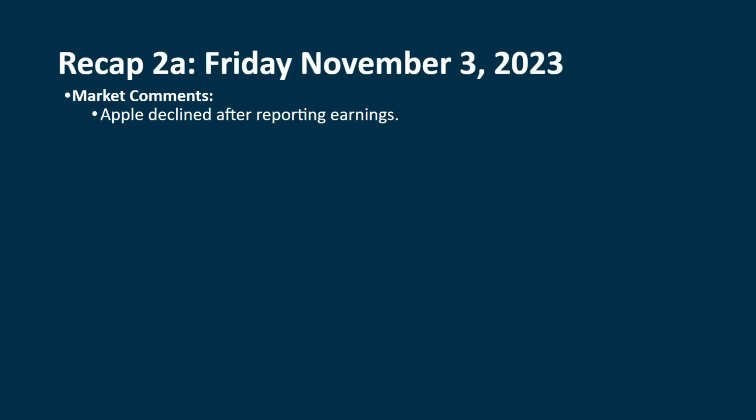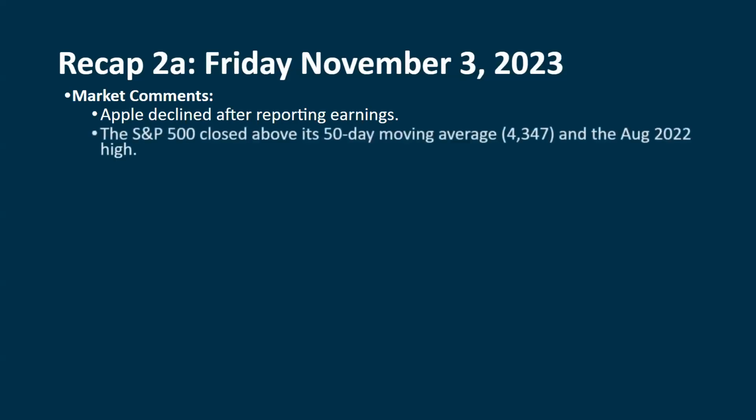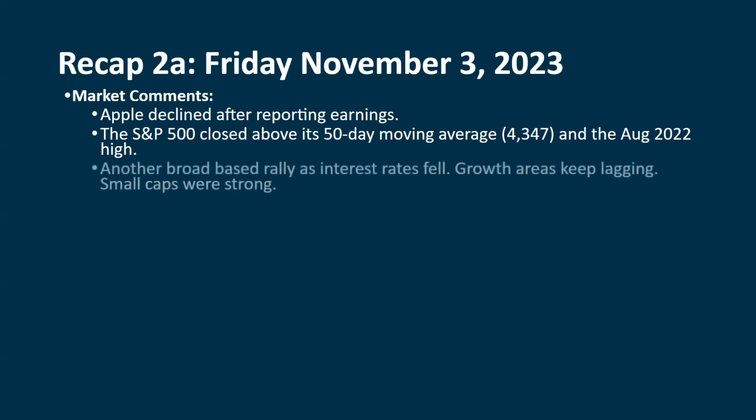In fact, they were down quite a bit, and then they ended up closing down, but well off of the lows. The S&P did get back above its 50-day moving average, so we're starting to reclaim some territory here, which right now is at about 43.47, and we're also above the August 2022 high. These are positive things. We're taking areas of support and resistance and actually going above them. Then this was another broad-based rally, and as interest rates fell, that's the real impetus that they're giving for that.